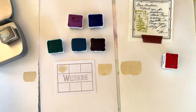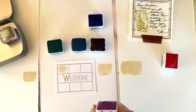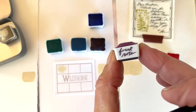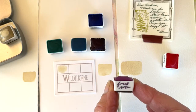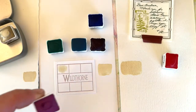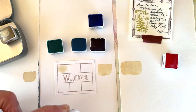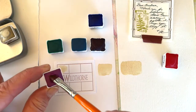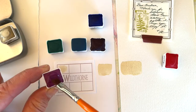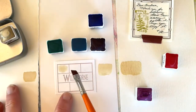All right, so next we're going to go with this gorgeousness. Okay, this is called, what do you think that says? Forest something. All right, I want to make sure my brushes, I might switch brushes. Going to just dip some in the water. And you don't need to probably ever refill these. They'll last so long. This pan is really thick. Okay.